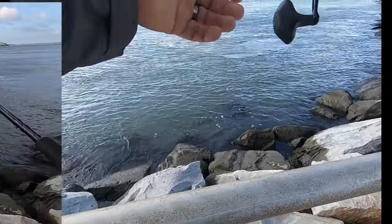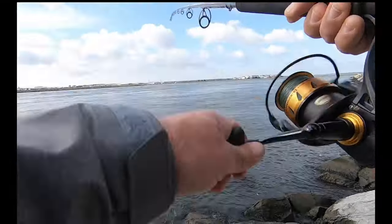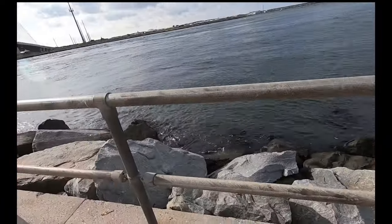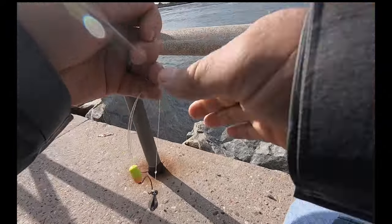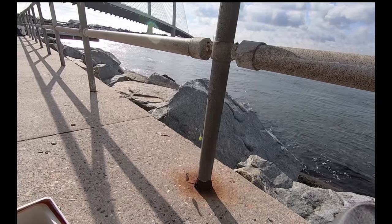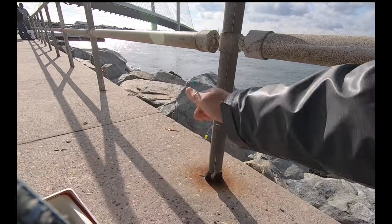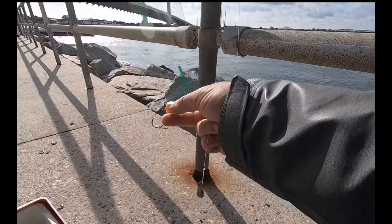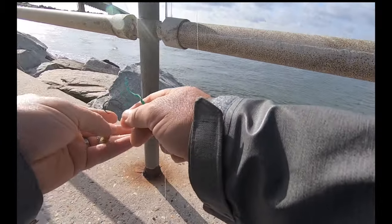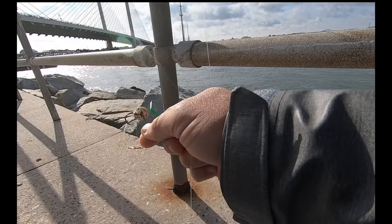Near. Missed him. Little tappity tap tap. They're here. This is a little outcropping here in the jetty. This is the north side of the jetty. I've experimented here enough to try to figure out where I can fish here. They're gonna double up on me.